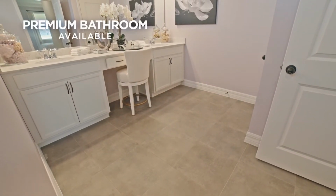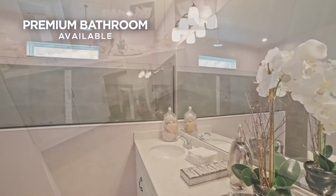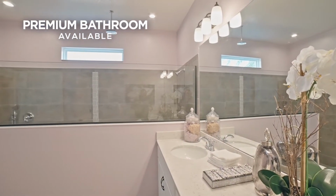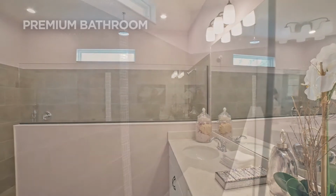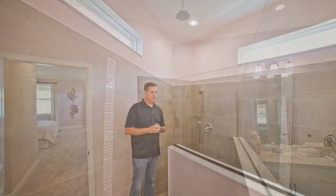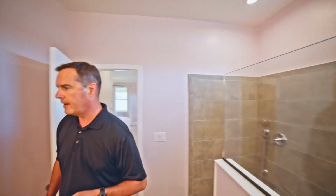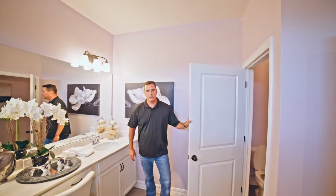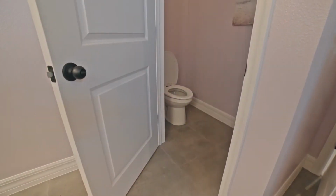This is definitely a high-end deal here. This is not your standard stuff. So at your level 1, level 2, you're certainly not going to get the rain shower and the 3 different heads here, but certainly it is a very nice setup. His and hers, obviously standard, and then there's your toilet room, which is ample in size.